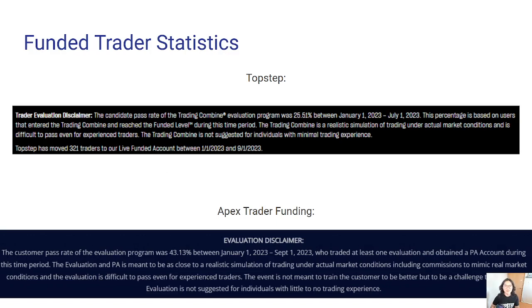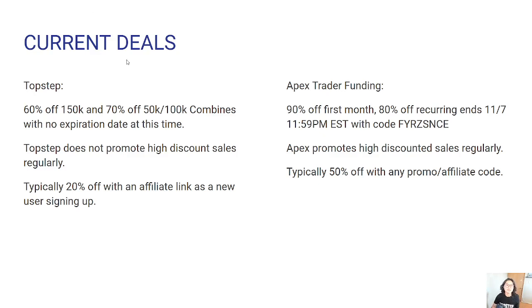And you can also find the live traders in Discord. They're a very bright blue, like a cyan color, and you're able to talk to them about their experience with that too. And then finally, here are their current deals between Topstep and Apex.